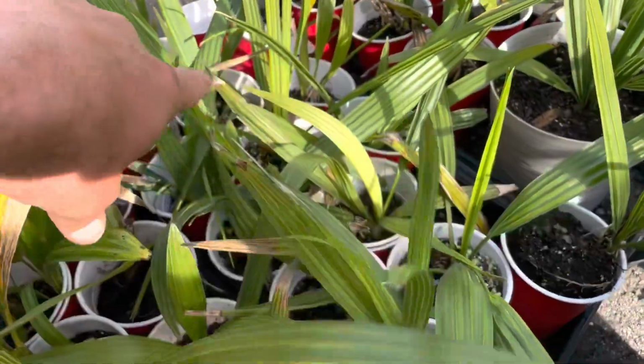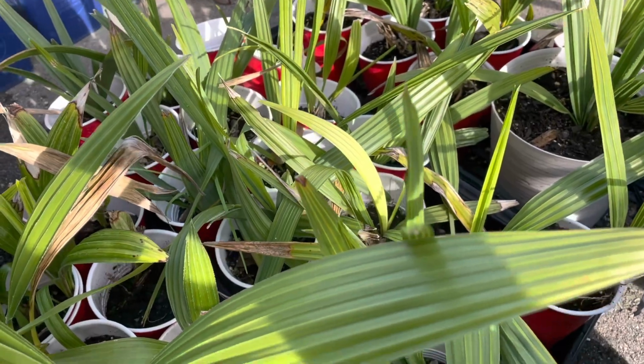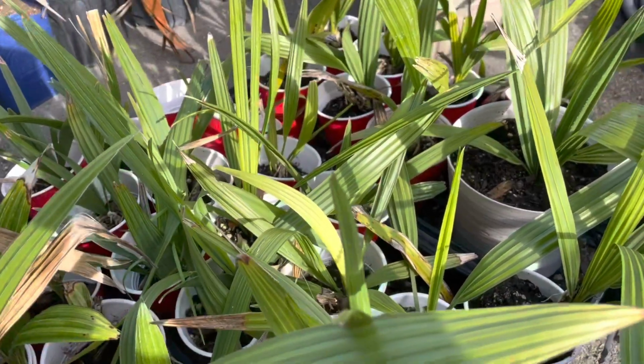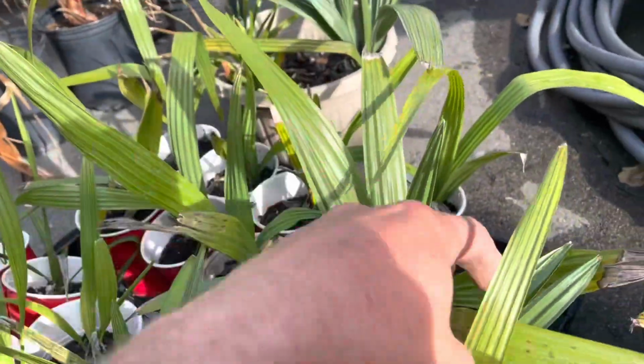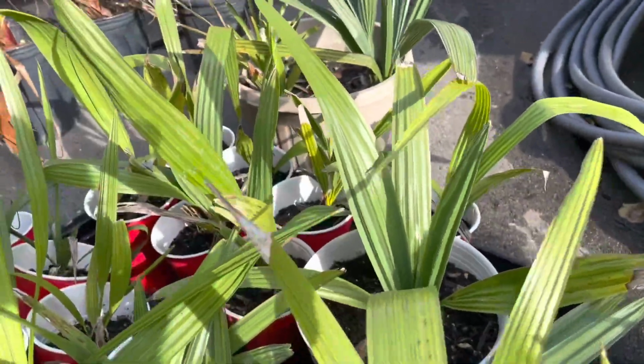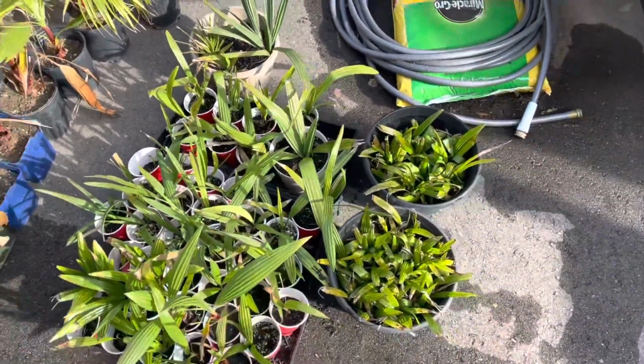Most of these are palmetto here in this cup here, and they're all really old. They just grow really slow when you keep them in a really small pot. And then these are sable here. These are wider leaf, Sabal. Anyways, just thought I'd add that in here.